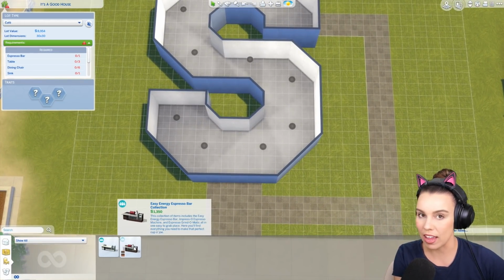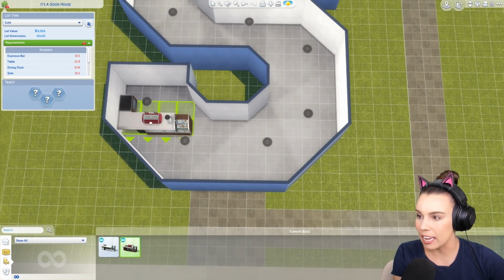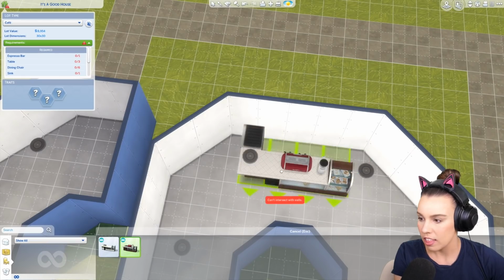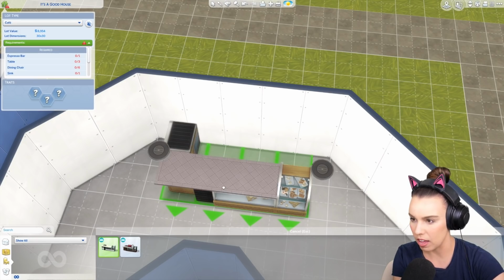Maybe it can be like a cafe and computer area, something like that. I don't know. But yeah, we're going to basically need an espresso machine. Maybe we should have it halfway through the S, so there's a lot of space for tables and all of that jazz. I swear there was a more rustic looking one. Was it just because we have the lighter wood version of this?